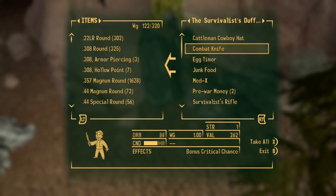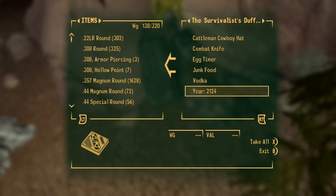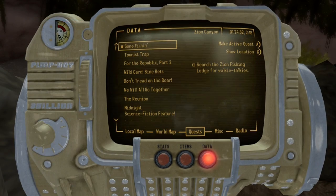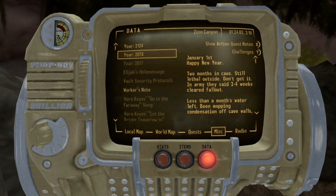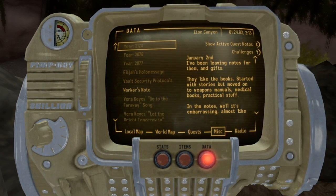Inside the duffel bag, we've got some ammo, bottle cap, a cowboy hat, combat knife, egg timer, junk food, medics, and his rifle. Also, year 2124. Let's take a read, shall we, and see how his story wrapped up. Yeah, we got the journal entries for his other year, so that's good.